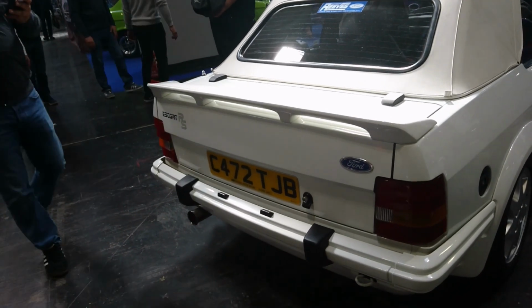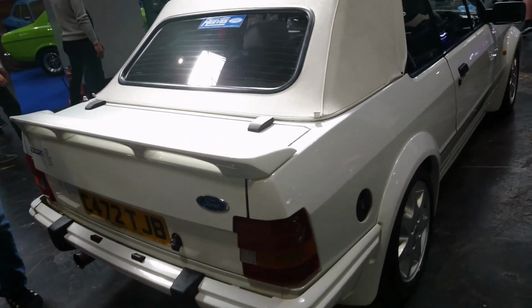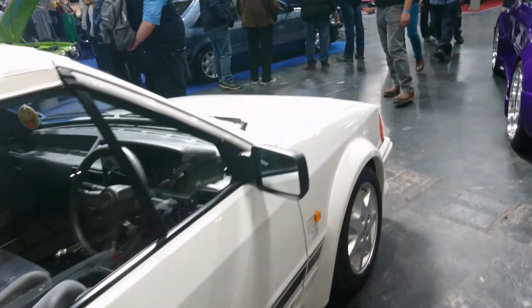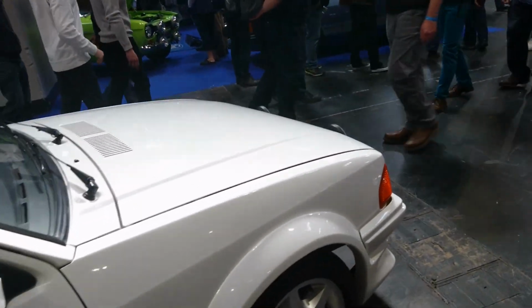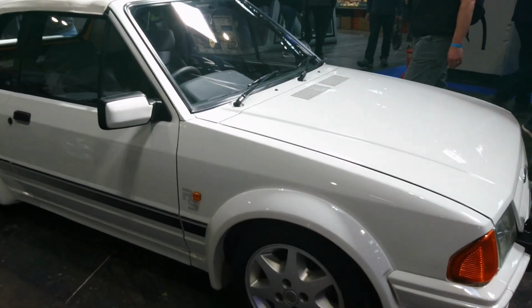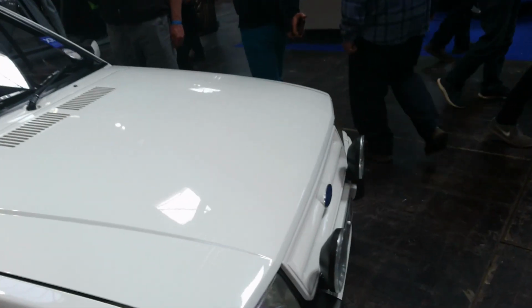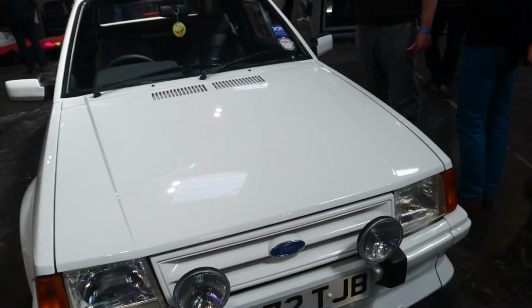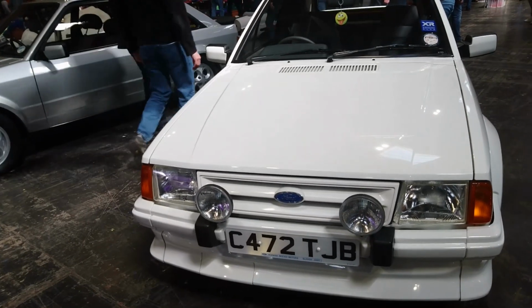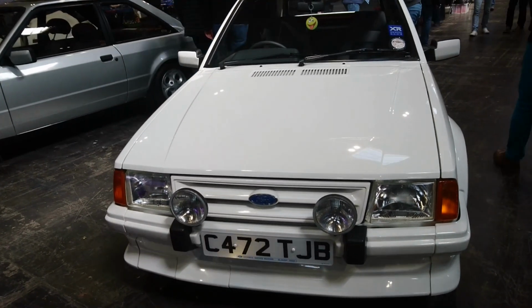Is that a Series 1? Escort RS Cabrio. I've forgotten they made a Cabrio version of the RS Turbo, to be honest. It's very, very kind of cat size looking, of course, because they had several RS Turbos in cat size. I think they had I think 4 in total.